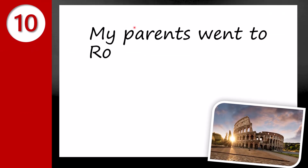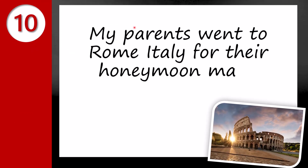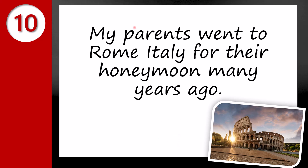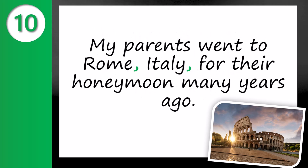And finally, number 10. My parents went to Rome, Italy for their honeymoon many years ago. Okay, in number 10, we have to add 2 commas. We have to add a comma after Rome and after Italy. So commas are needed to separate the city from the country in an address. And we do have to put a comma after the country as well before continuing the rest of the sentence.